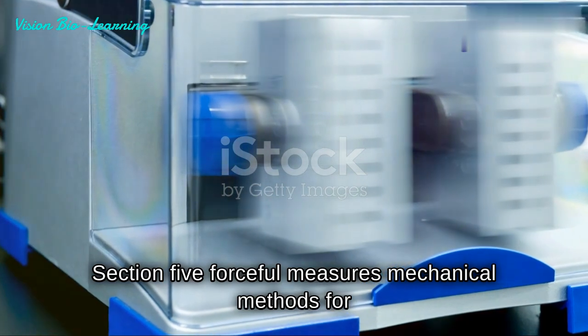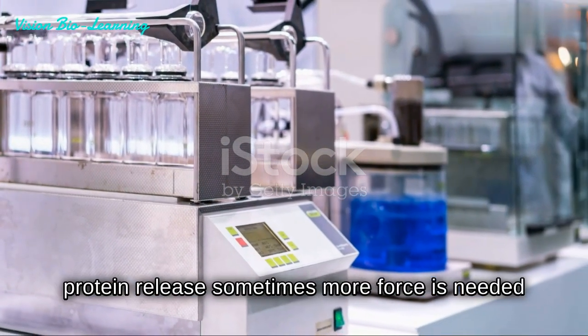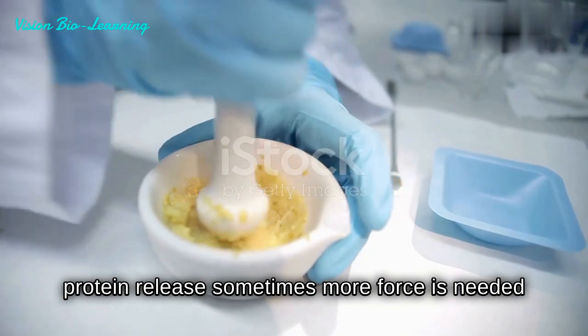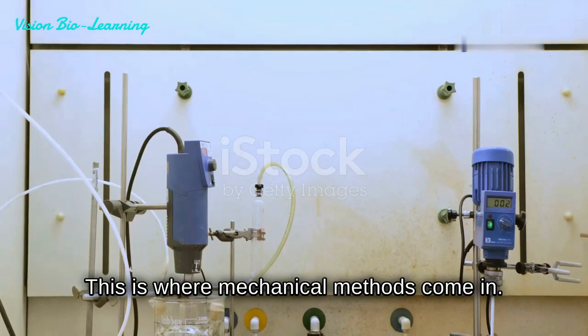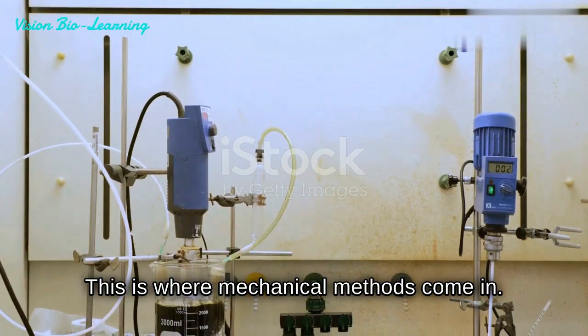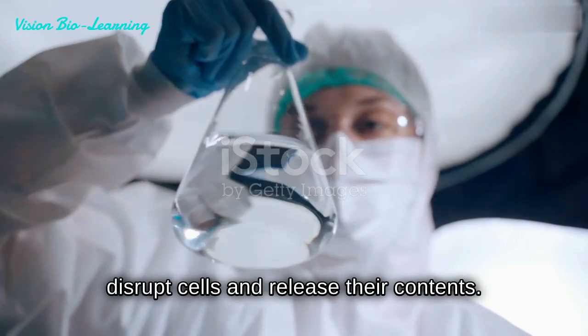Section 5. Forceful Measures, Mechanical Methods for Protein Release. Sometimes, more force is needed to liberate proteins from their cellular confines. This is where mechanical methods come in. These techniques use physical force to disrupt cells and release their contents.